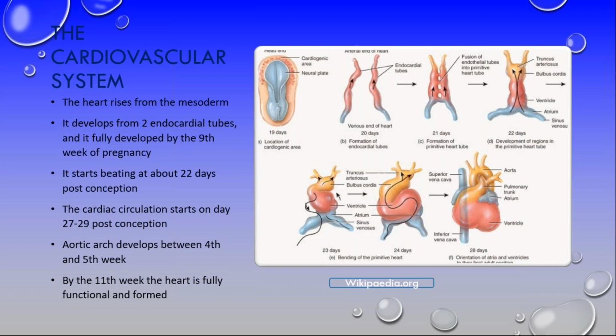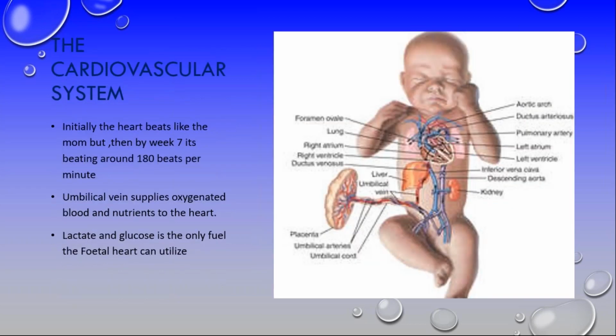But, and this is the very important part of remembering, this is not as such a muscle. At this stage, it is more a tendon. Initially, the heart beats like that of the mum, but then by week 7, it starts beating at about 180 beats per minute, because a baby cannot create stroke volume. It can only take its heart rate up, and at this stage, it's beating quite fast.